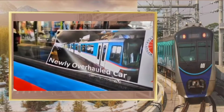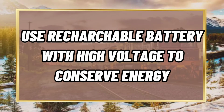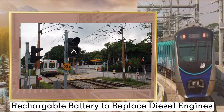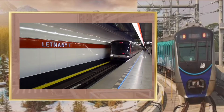They have a low center of gravity and sophisticated suspensions that allow faster running through curves and give a smoother ride. Next is to use rechargeable batteries with high voltage for trains or railways to conserve more energy. Electric has long been hailed as the future of rail transportation. Now, a rechargeable battery solution is available to replace diesel engines or coexist in hybrid diesel-electrified locomotives, working together with diesel engines. Batteries provide a pathway toward less polluting trains and operation in areas where diesels are prohibited.